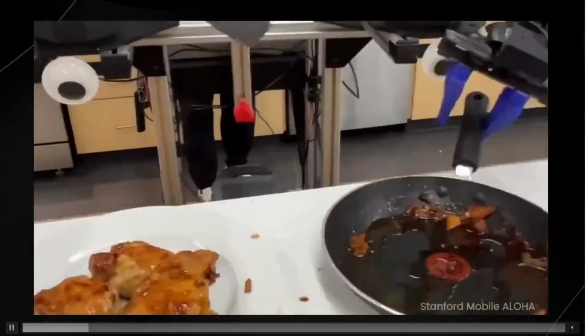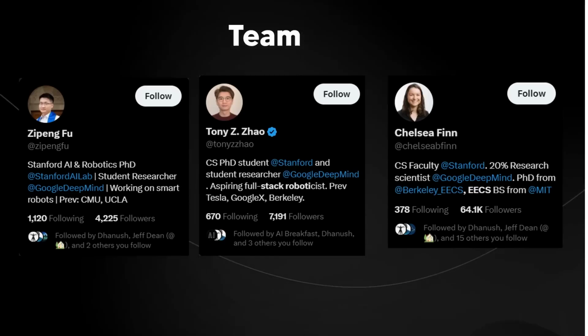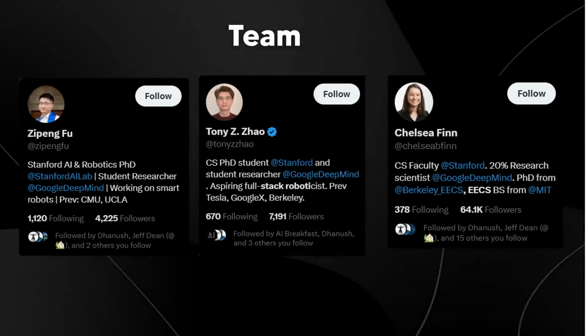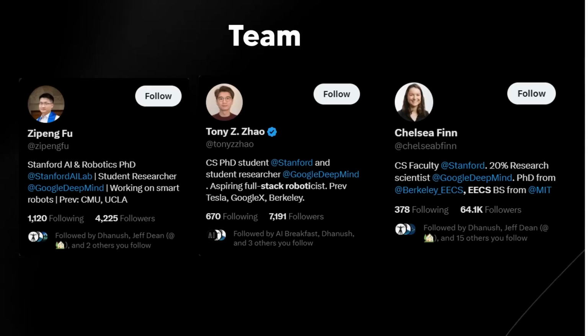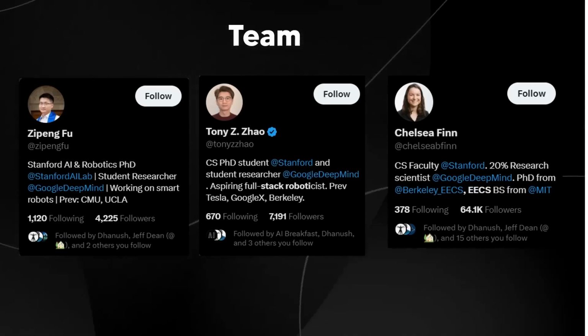So this is the team here. We have Zipeng Fu, an AI robotics PhD at Stanford and a student researcher at Google DeepMind. We have Tony Zhao, a PhD student at Stanford and a student researcher at Google DeepMind, and we have Chelsea Finn, CS faculty at Stanford and a research scientist at Google DeepMind. So these are the people behind this.